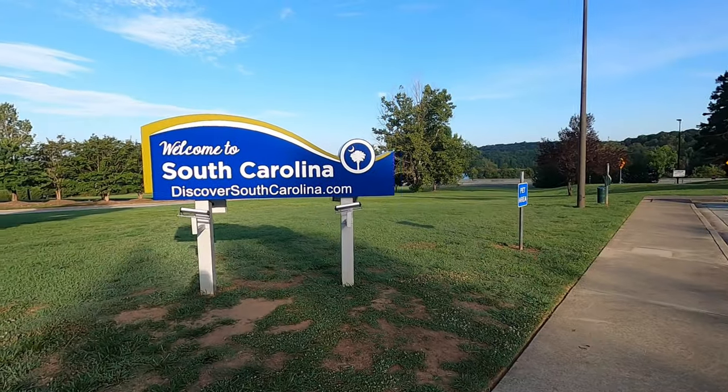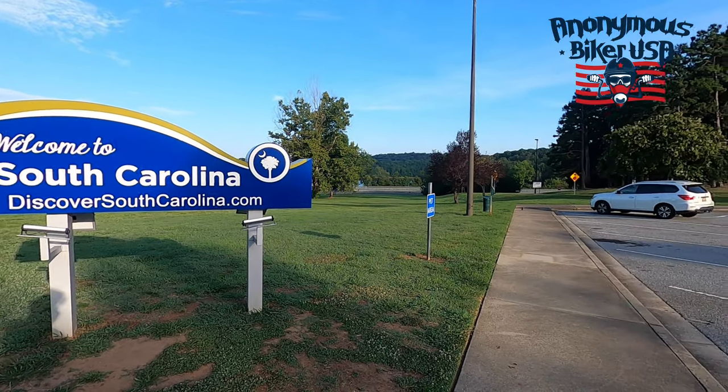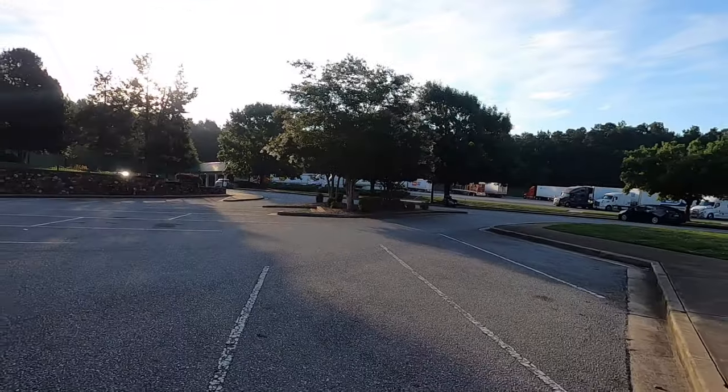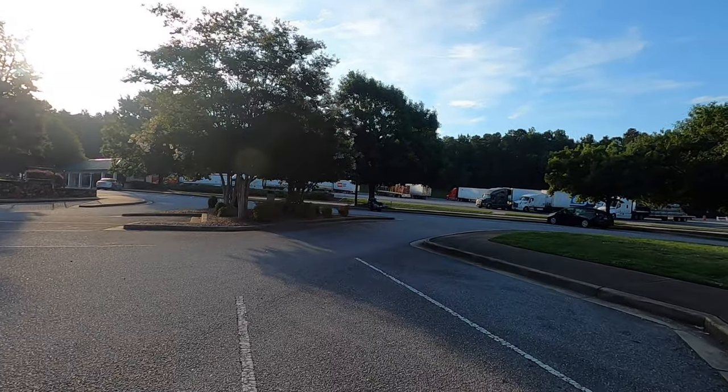Made it to South Carolina, and we're gonna go on the Cherokee Scenic Parkway, Highway 11, which will take us to our ultimate destination. So let's keep going. Goldwing is over here, yeah, yonder, and we'll see you on the road.